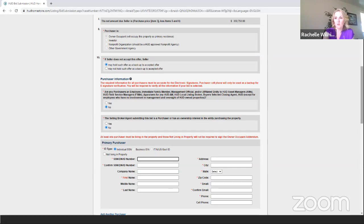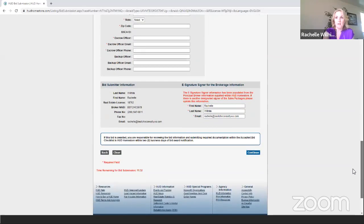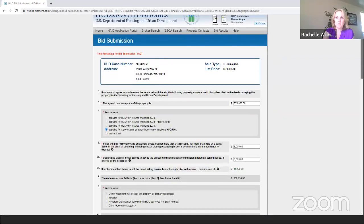So you need to make sure that your client is prepared to do a cashier's check or a money order for the earnest money, because that's all tied to their social security number and to their name and their address. All of this has to be filled in for me to submit the bid. That bid gets reviewed, and then at the end of the period, they would open the bids and they would email and notify me as well as you if you were the winning bid.